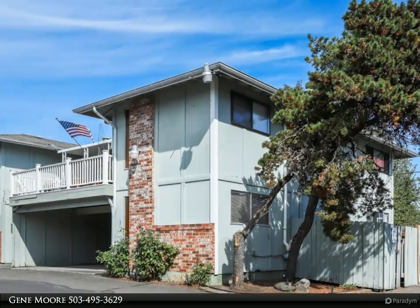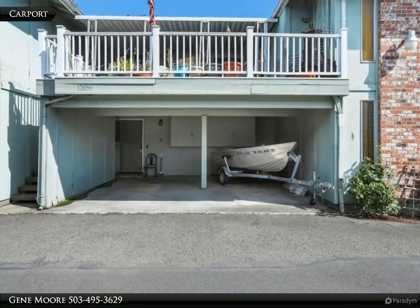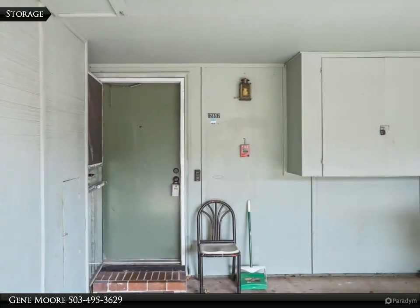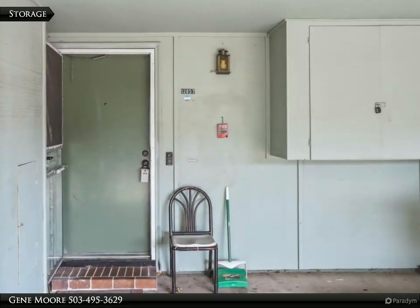Now here is affordable housing. Lots of room, located on the ground floor, and it's an end unit. Generous room sizes with large windows for lots of natural light. Enjoy the large fenced patio area just outside the dining room sliding glass doors.